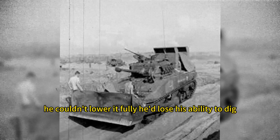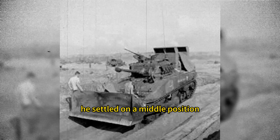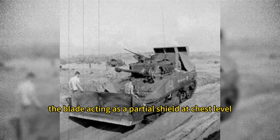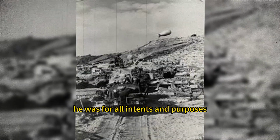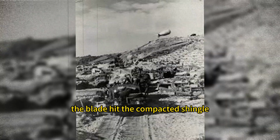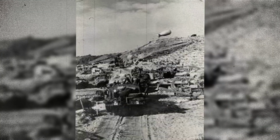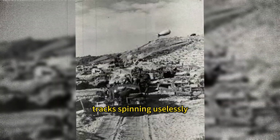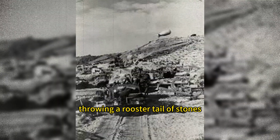He'd lose his ability to dig. He settled on a middle position, the blade acting as a partial shield at chest level. He was, for all intents and purposes, driving blind into a hailstorm. The blade hit the compacted shingle. The dozer's nose reared up, tracks spinning uselessly, throwing a rooster tail of stones.